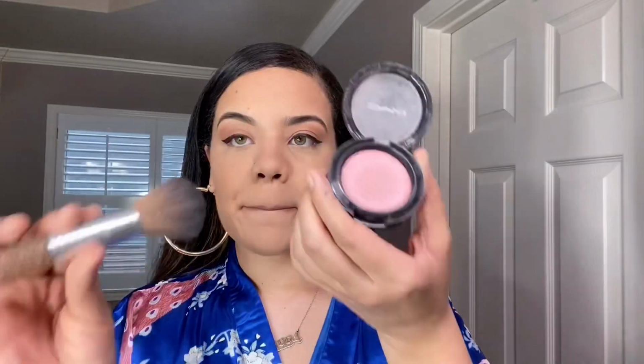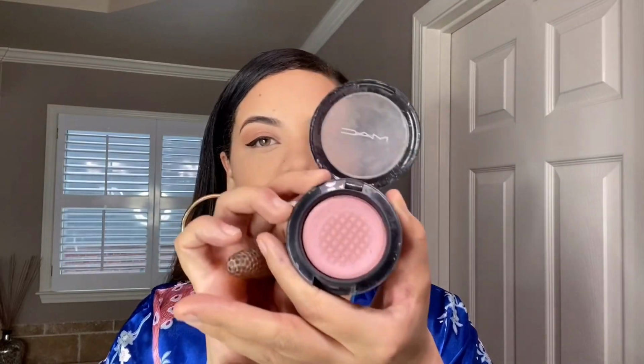Okay, so next. As you can tell, I love this blush. It's a sweet baby pink. It's called Pink Swim from MAC. So, I'm just gonna try it again. I'm gonna go ahead and put on my blush. I like a baby pink color.